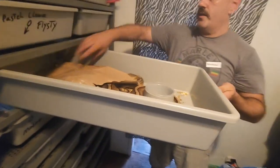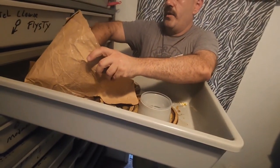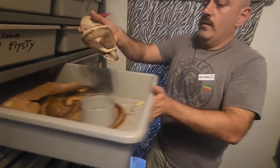I'll show you one female that is lighter. This is the baby of that one underneath.